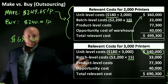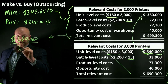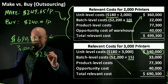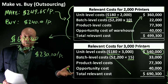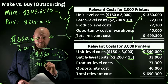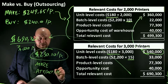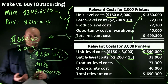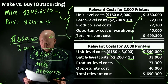So what we see is we've got a new unit level cost for making versus buying. The 690,000, just grabbing that from right here. And now we're going to divide by 3,000 printers instead of 2,000. And we get a new unit level cost of making just north of 230 bucks. So suddenly now, making the printers seems more attractive than buying the printers. And that's because of the increase in volume and these product level and opportunity costs being spread over a greater number of products being produced. So always keep that in mind.